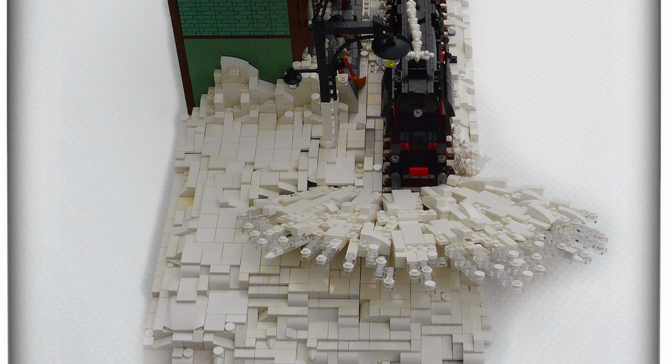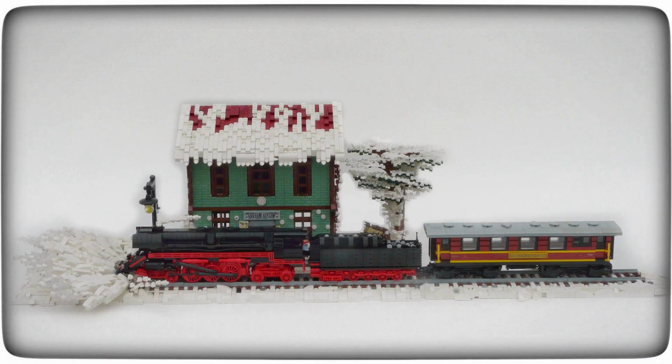It shows a nice use of colors. I like the snow hanging off the edge of the roof there, and the train itself is also built incredibly well. Okay, that's it for this episode.